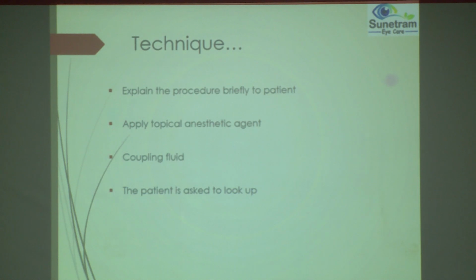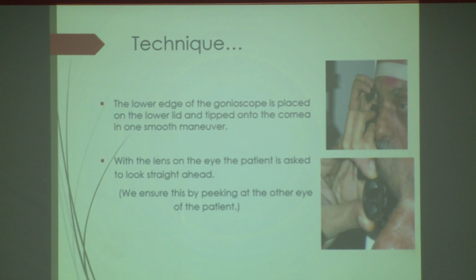First and foremost, we have to explain the procedure to the patient, apply topical anesthetic agent, apply the coupling fluid if needed, and the patient is asked to look up. Next, the lower edge of the gonioscope is placed at the lower lid and tipped onto the cornea very smoothly. And with the lens on the eye, the patient is asked to look straight, and this you'll be able to do if you look at the other eye.